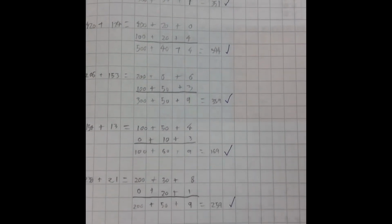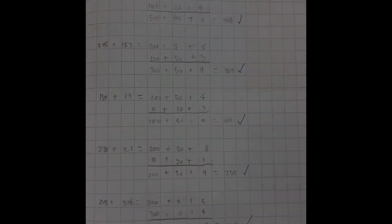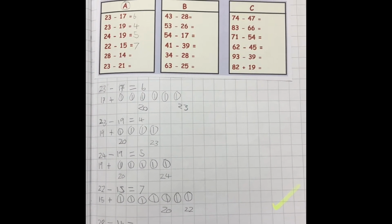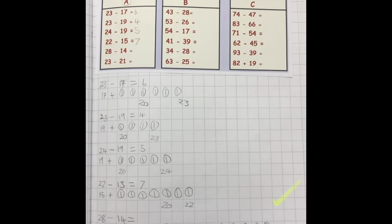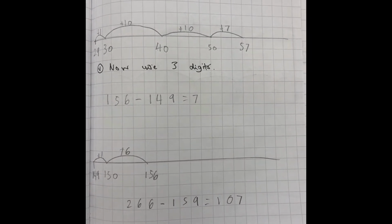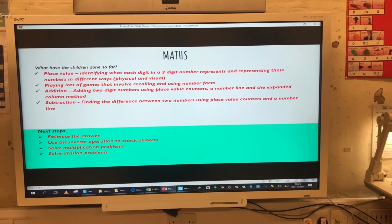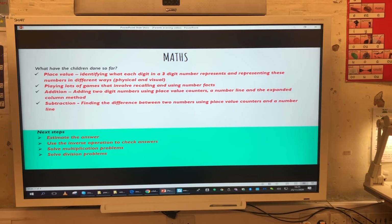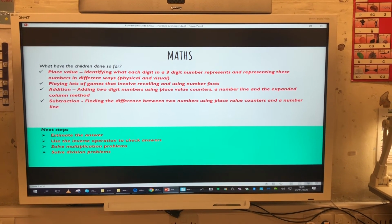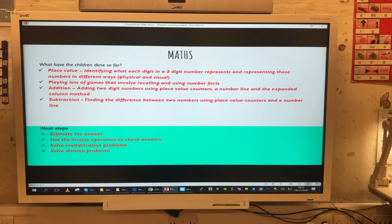Recently, the children have been adding numbers using the expanded column method. The children have used counters and drawings to solve subtraction problems. And they've been using number lines, which they've had to draw themselves. This is what the children have done so far in maths, and the next steps we have planned for them. Again, pause the video if you want to read it in your own time.